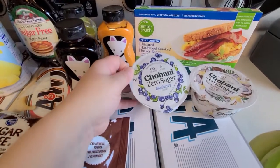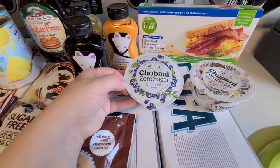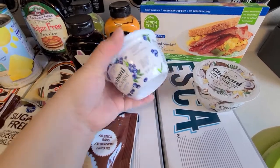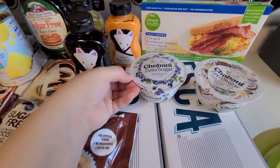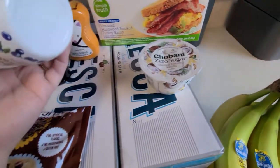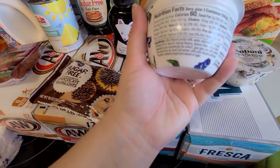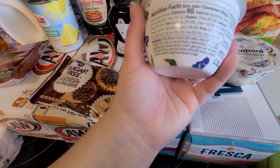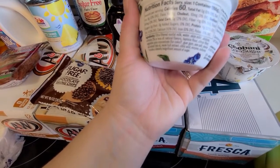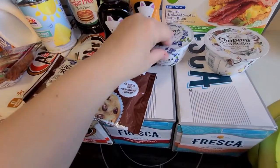I picked up Chobani Zero Sugar Yogurt. I've seen these on Instagram recently, and I had not seen them until I went to the store. They're only 1 point for the whole thing in here, and I picked up a blueberry and a toasted coconut vanilla to try them out to see how good they are, because I have never had these ones before, and they're 1 point less than the other brand. So it says it's sweetened with allulose as the sweetener, so it's sugar-free, but it's got that sweetener in it.